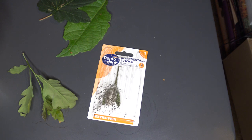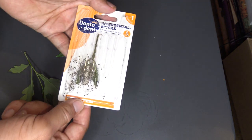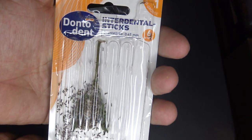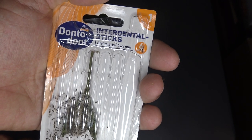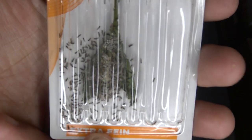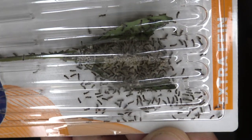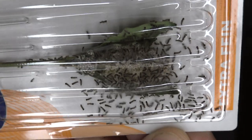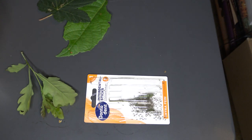We have an emergency, people. Somebody has sent me moth eggs by the mail. And they decided to put the eggs in a dental sticks container. But upon inspection, the small caterpillars are already hatching inside the container. Can you see it? These are small caterpillars hatching from their eggs. So they've hatched during transit.